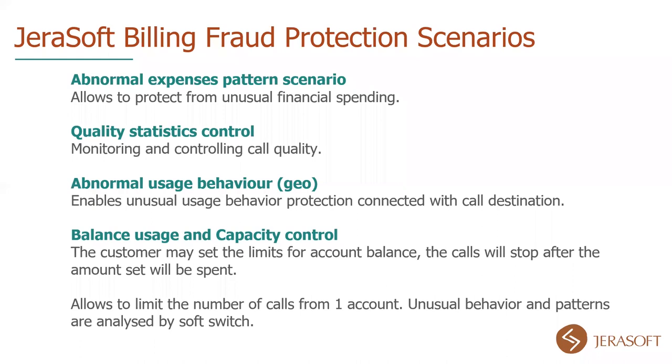We often see unusual behavior. This is going back to calling card times. You see the unusual behavior pattern where suddenly there are multiple calls from a single account. Now for PBX, this would be normal behavior. For a single customer with OTT, it wouldn't be. So again, we monitor it and we ask the soft switch or the SBC to monitor it as well. Next slide, please.